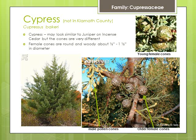Now the cypress is not naturally found in Klamath County, but you definitely could see them planted around. It has cones that definitely look different than the juniper or the cedar, these sort of round, woody structures. And it might look similar to the juniper just glancing at it. So the scale-like leaves can kind of have that grayish, greenish color. But if you can find the cones, the female cones are very different. And then here's the male cones, these yellow ones here. The female cones tend to be about 1/2 inch to 1.5 inch in diameter.